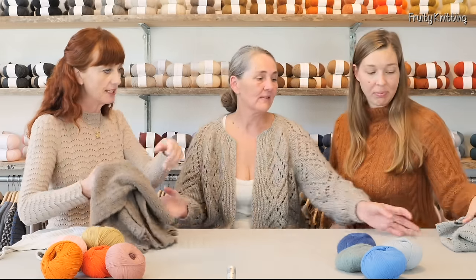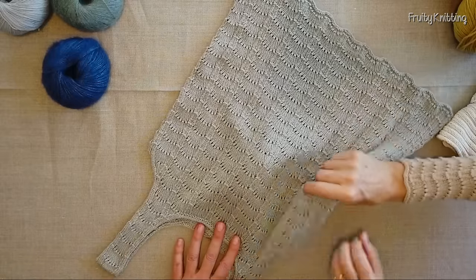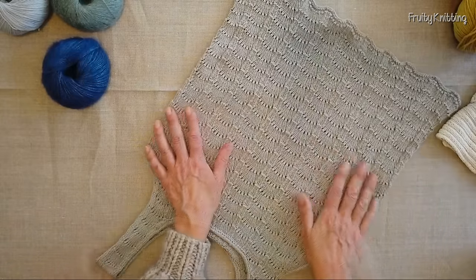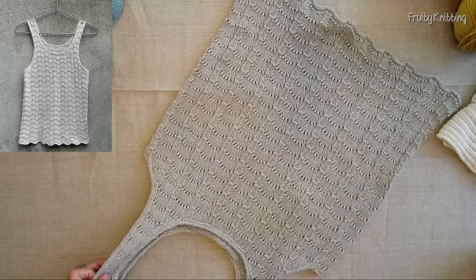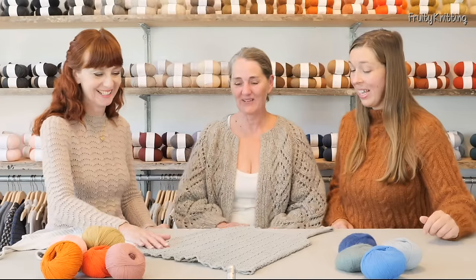And is that another variation? That's the summer variation we made this year. We made it into a top. This has I-cord edging. And the body part here is the same. So this is very neat, and you don't have to make the sleeve, it works with all the lace fitted.